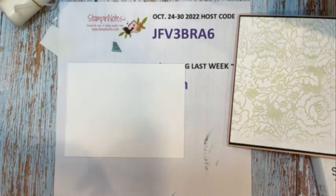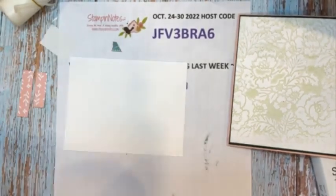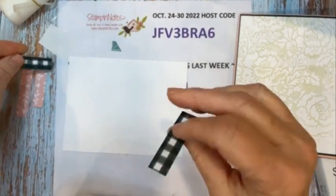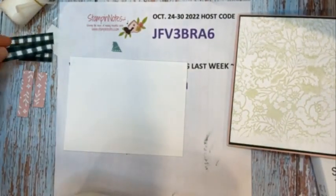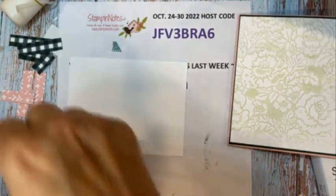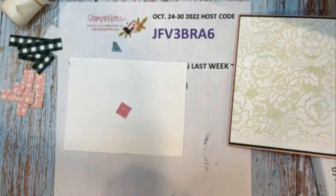And I'm using half-inch strips of dark and light designer series paper. And this is from the Fitting Florets designer series paper. I'm using the green gingham, dark green Evening Evergreen gingham strips, and the beautiful Blushing Bride pink strips. And then I have one of the hot pink for the center. Okay, so that's the piece you're going to start with.